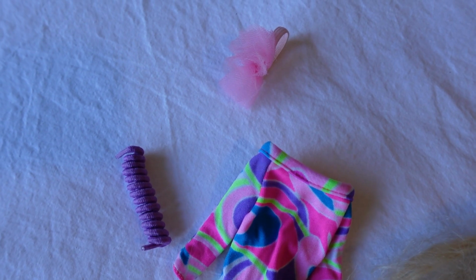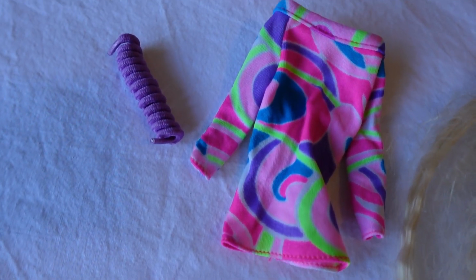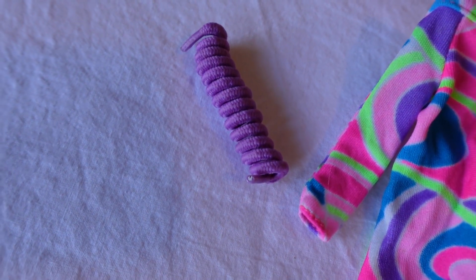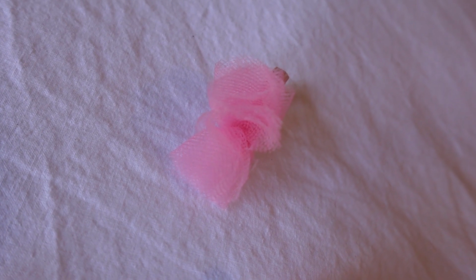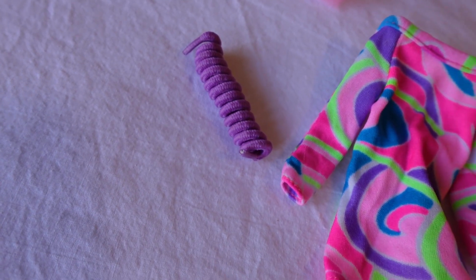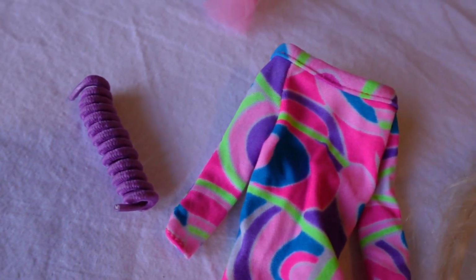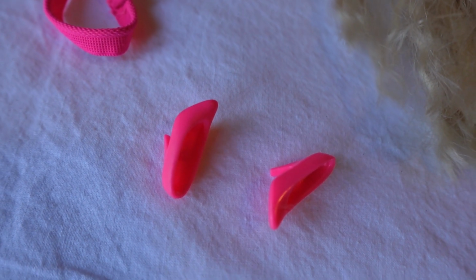So the dress and accessories I actually purchased from Mercari, so I didn't thrift this one. The dress is in really good condition, and she came with most of her accessories, actually. I'm not sure if this is her original hair accessory. I don't remember what color it is. I'll have to look it up. But I know that this little purple swirly piece is definitely hers, and then the dress, really good condition, the headband, and the pink pumps.